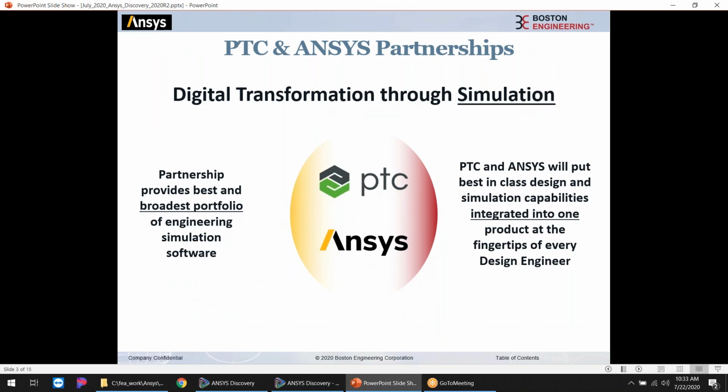What we found is that many of our customers, we've been a longtime PTC customer, and many of them are also using Ansys as well. So it's been great, from a maturity standpoint, helping our customers not only with software or training or potential services, ultimately making sure that you guys are successful with these tools and technologies. So excited to have this partnership, Boston Engineering, between PTC and Ansys. They have a strategic partnership as well.